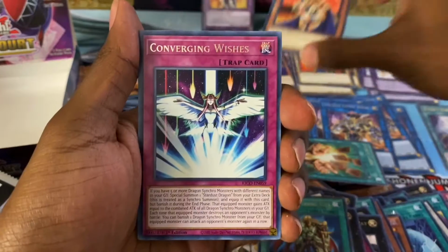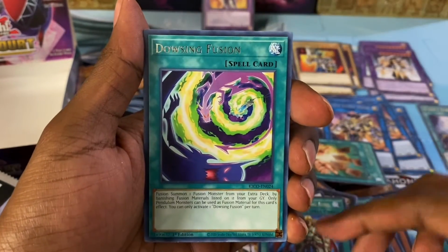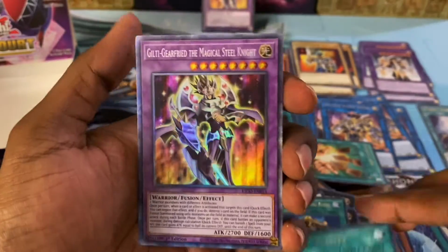Come on. Oof. Oh my god. Another King's Knight. There we go. Converging Wishes. Oh, I really want to end on an ultra. Come on. Let's end on an ultra. Come on. What's it gonna be?